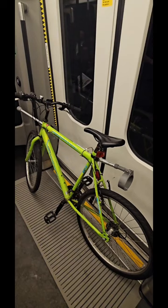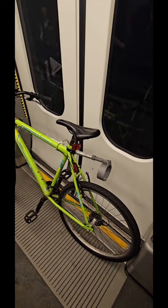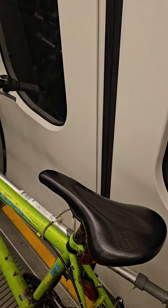Well, I am now underground on the Elizabeth Line with my push bike. And in case some of you may be wondering, yes, there is a crutch attached to the push bike. I will explain more about that later.